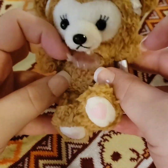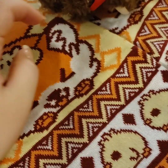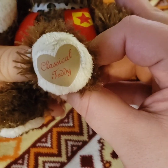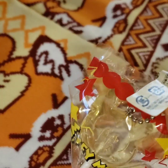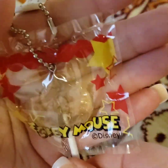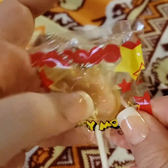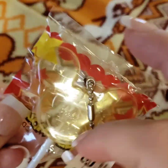Then another little girl. She has a little collar that says classic bear on it. And then a boy who is supposed to be dressed like Woody, and he has the classic teddy on the bottom of his paw. I forgot one Disney one. This is Mickey Lollipop. I don't know if you're gonna be able to see it, my background, but it's shaped like Mickey's head and it has Mickey's face on it. And it feels like a lollipop, even though it's plastic. It says Mickey Mouse. This was from Tokyo Disney.